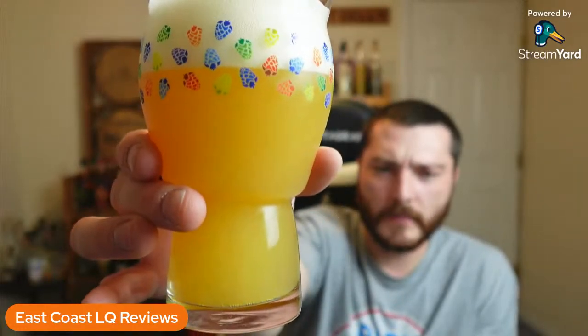There we go. Let's go for the nose on this. Wow. It's very melon and white grape forward. There's a slight dank hop resin in there. But yeah, it's got this big cantaloupe and white grape on the nose.